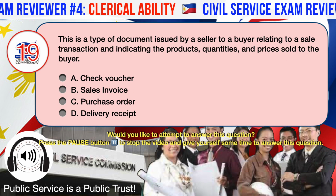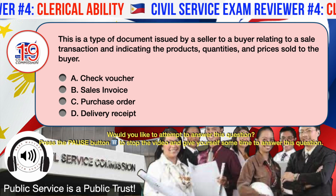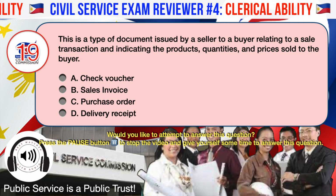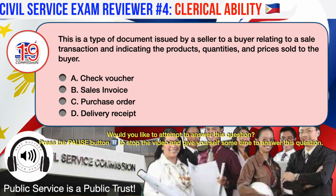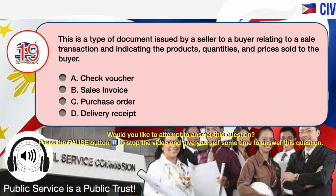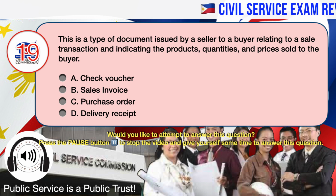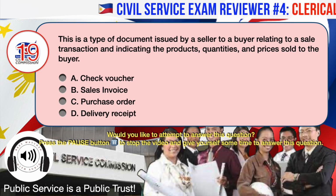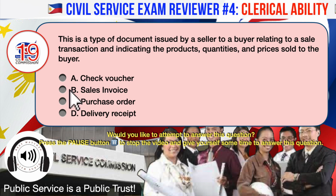Question number 19. This is a type of document issued by a seller to a buyer relating to a sale transaction and indicating the products, quantities, and prices sold to the buyer. A. Check voucher. B. Sales invoice. C. Purchase order. D. Delivery receipt. The correct answer is B.